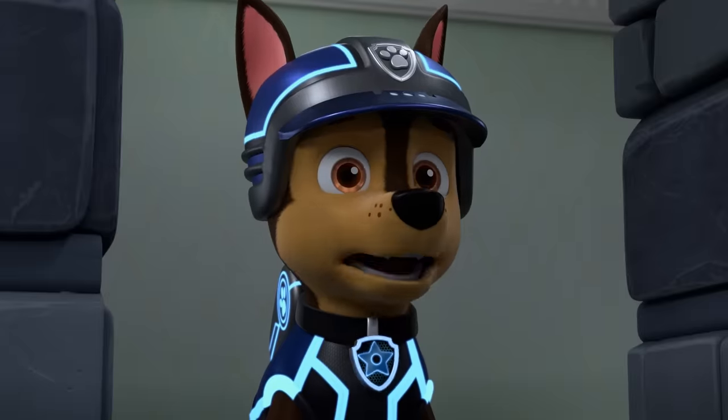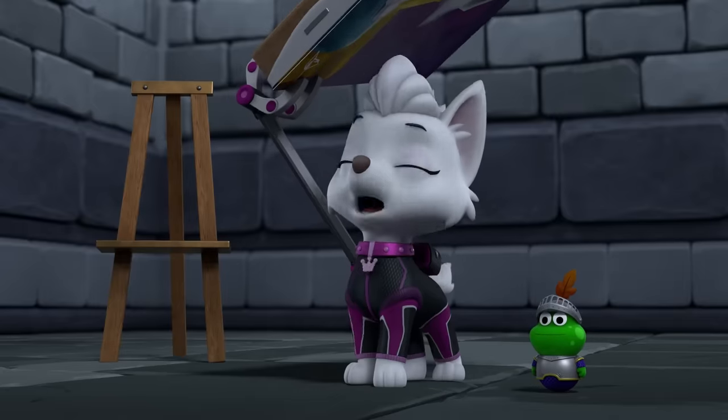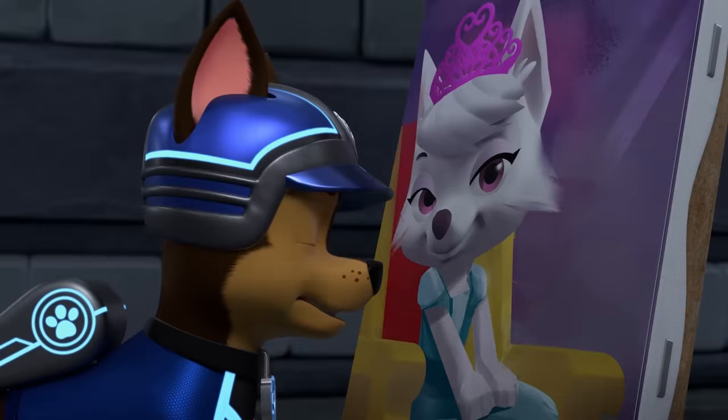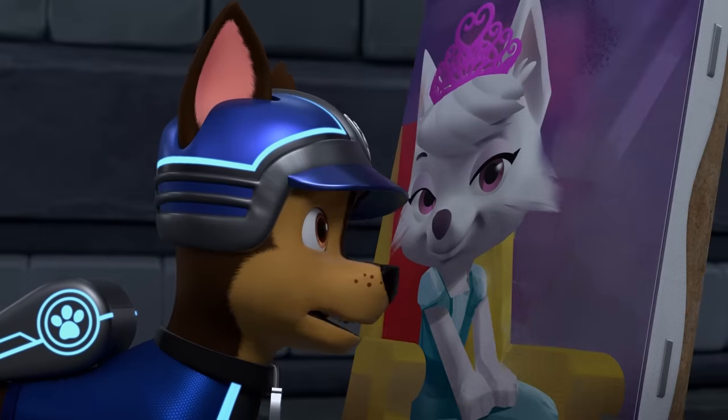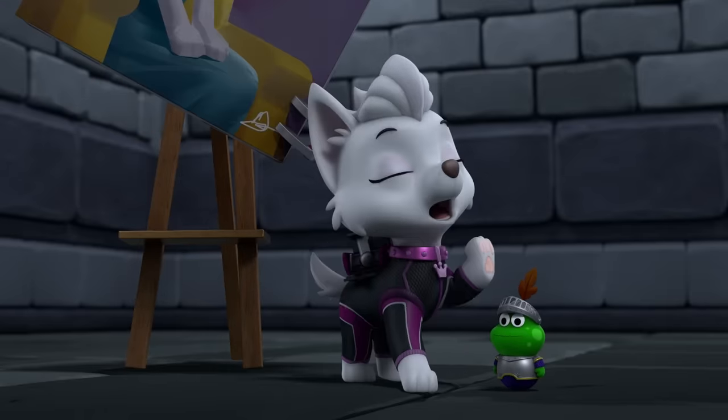It's Sweeney! She's got the painting! Sweeney, where's the royal portrait? I don't know what you're talking about. This is a picture of me. That's the smell of Francois's cheesy paint coming from that picture. I'd love to stay and sniff, but we've got to go.